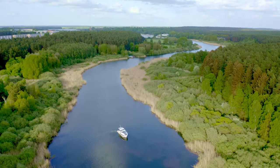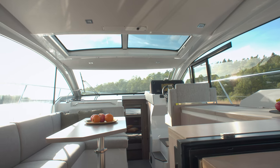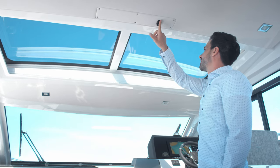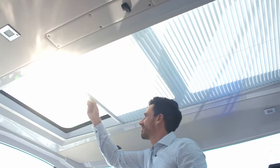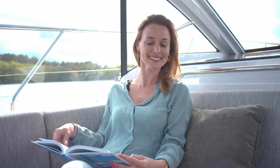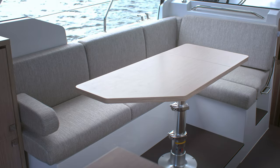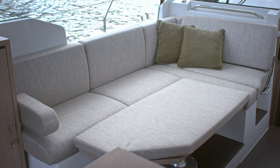Anchor in the perfect spot. Then make yourself at home. The saloon is the heart of this boat. Touch a button to open two elegant glass roof panels, or slide the blind across for a little shade. Adapt the seating to suit you. Table up for dining with friends, or down for expansive lounging. The passenger seat is also reversible.